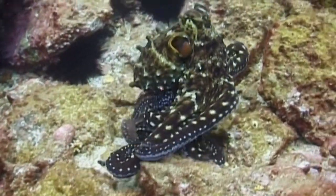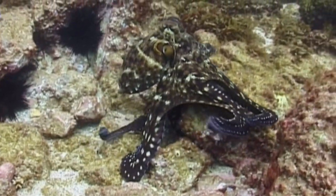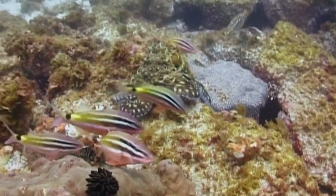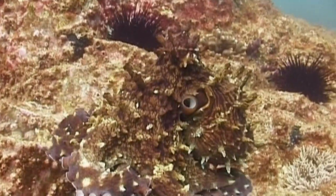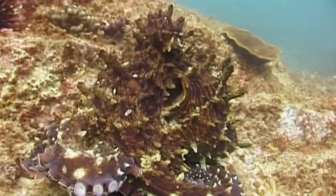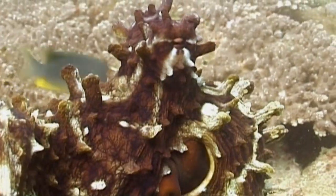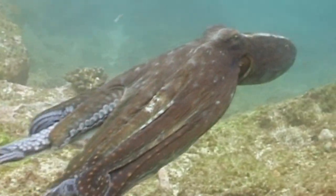Often octopus move about on the seabed using their eight arms. A faster way of moving is through jet propulsion. This, however, is a very energy-consuming way to travel.